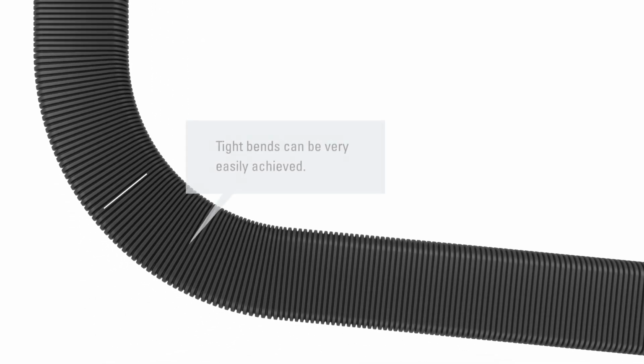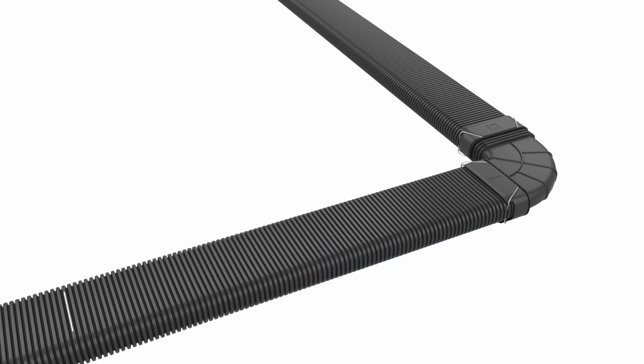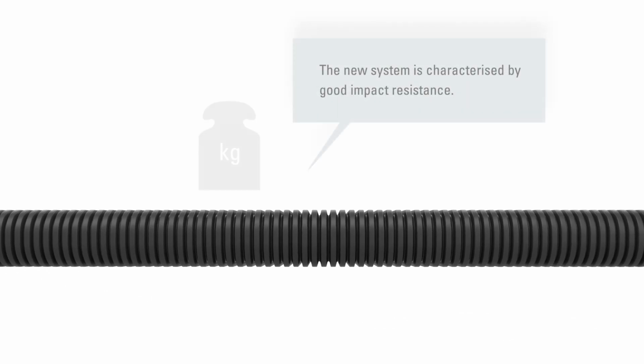Even in tight situations, VitoAir can manage the kinds of bends that conclusively defeat other systems. When particularly small bending radii are needed, intermediate pieces with a click-and-go mechanism form the necessary connection. And you don't have to compromise on the quality of the ducts either, but can totally rely on their stability and durability.